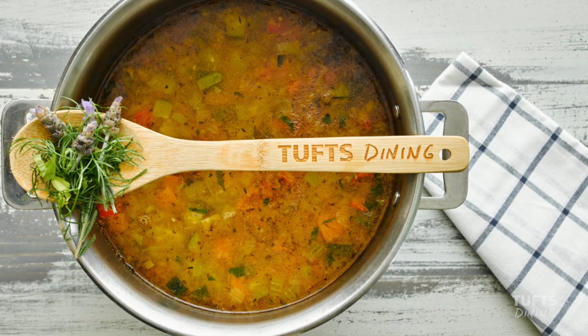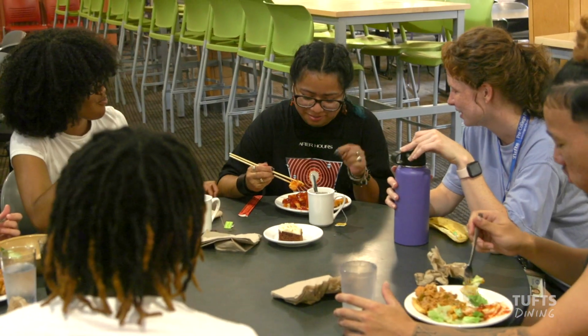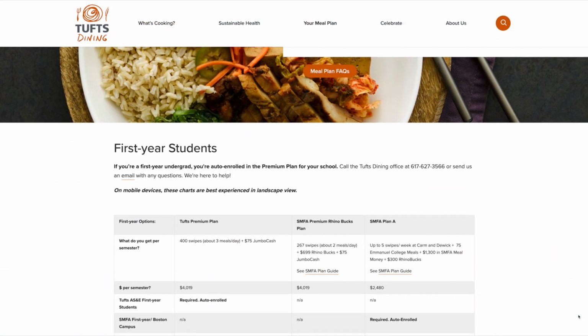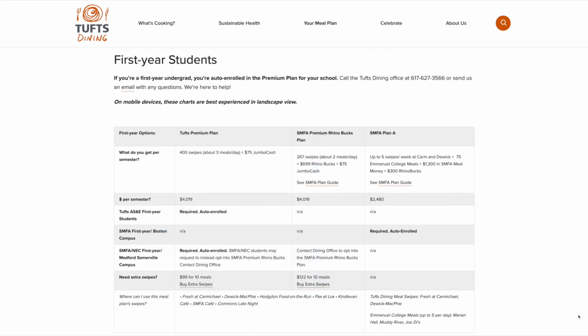Welcome to Tufts Dining. We've put together some helpful info that will guide you as you explore the many options we offer here on campus. All first-year students living on the Medford-Somerville campus will be assigned to the Tufts Premium Plan, which includes Jumbo Cash.